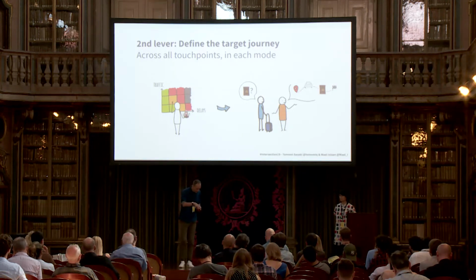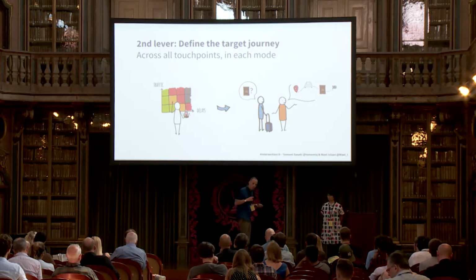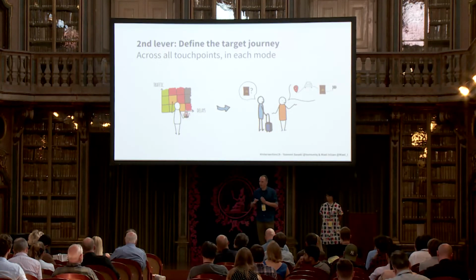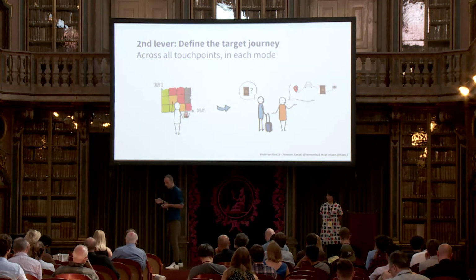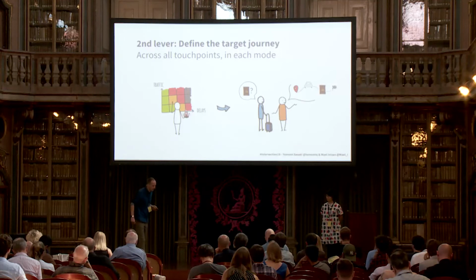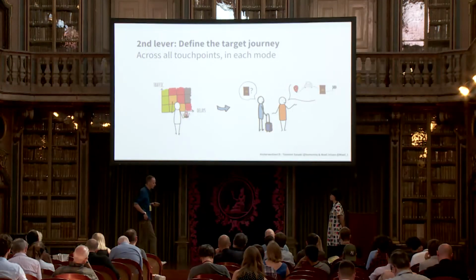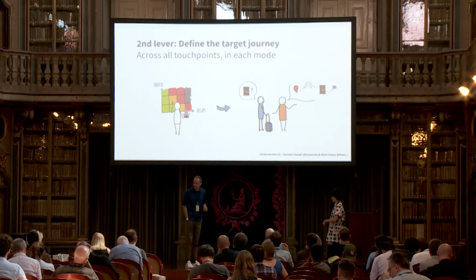So what we did here was to define the target journey. And for this target journey, we made a simple set of 6 steps to map out the entire journey, to make it really easy to understand. And for each of those steps, we define what the customer is looking for, what his state of mind is when he's entering this step of the journey, and what Eurotunnel is aiming to deliver.